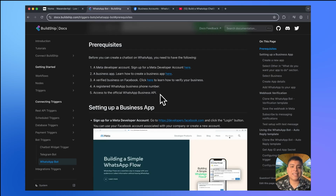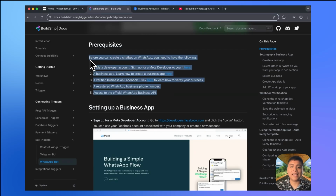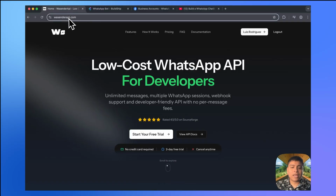But as you can see, there's a lot of steps that we need to complete even before we can start building. So I was thinking to myself, there's got to be an easier way to do this. And it turns out that there is. So there's this WhatsApp Sender API service. And what this does is essentially eliminate most of the manual steps that we would need to complete on the Meta platform. If you have a spare phone number lying around doing nothing, then you can take advantage of that.